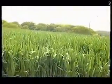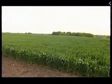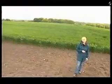Now, this may look like an ordinary field of corn in the Cheshire countryside, but this field holds a secret, which is why I'm here. My name's Kai Paynton and I'm an archaeologist, and I've heard a lot about what's been happening here, so I've come to take a look for myself. I've also come to meet the man who says that he's got the answers to a mystery that's been lost in the mists of time.